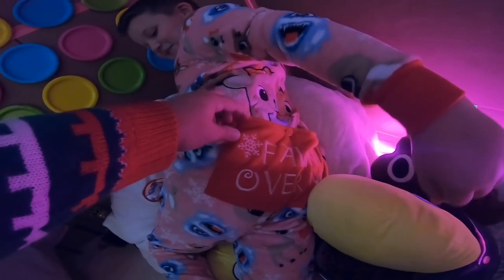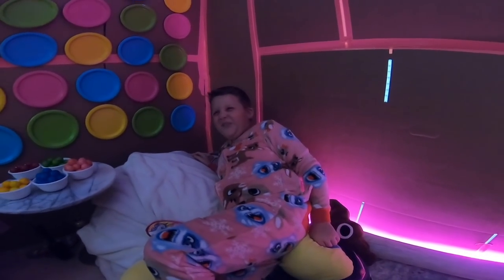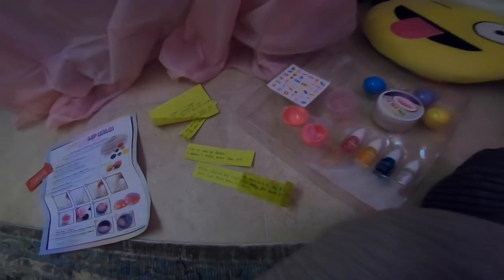Oh my gosh, look! You have a flap in the back, too. What does it say? It says, fawn over me? What the heck? That's so weird! What? So far, so good, though, Kyle. We've got 5 clues so far.